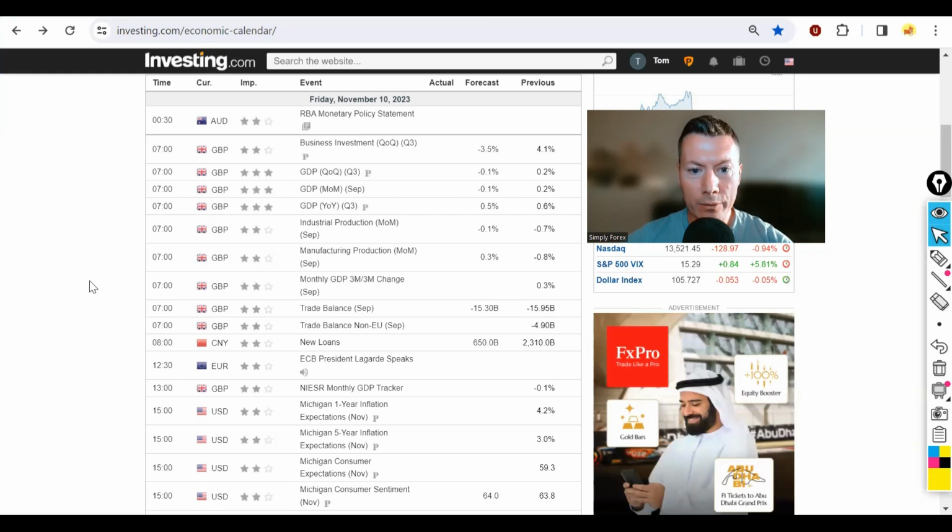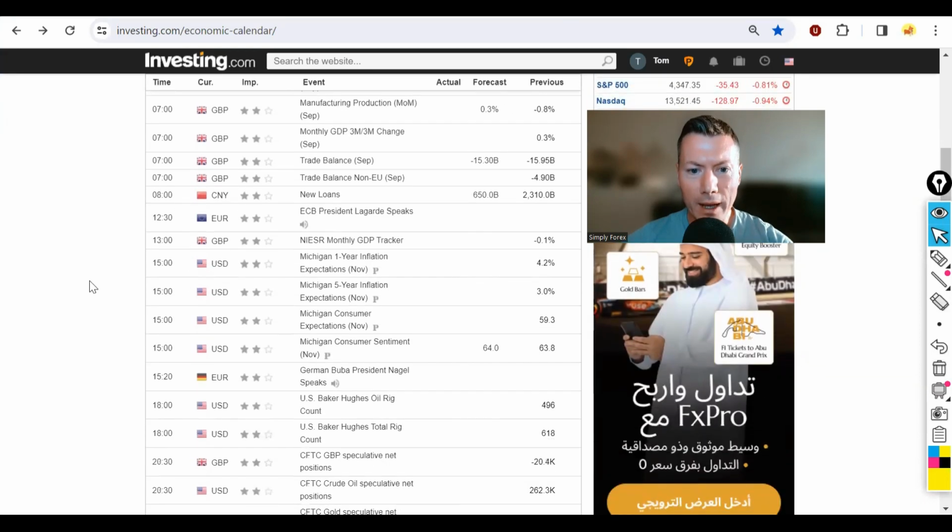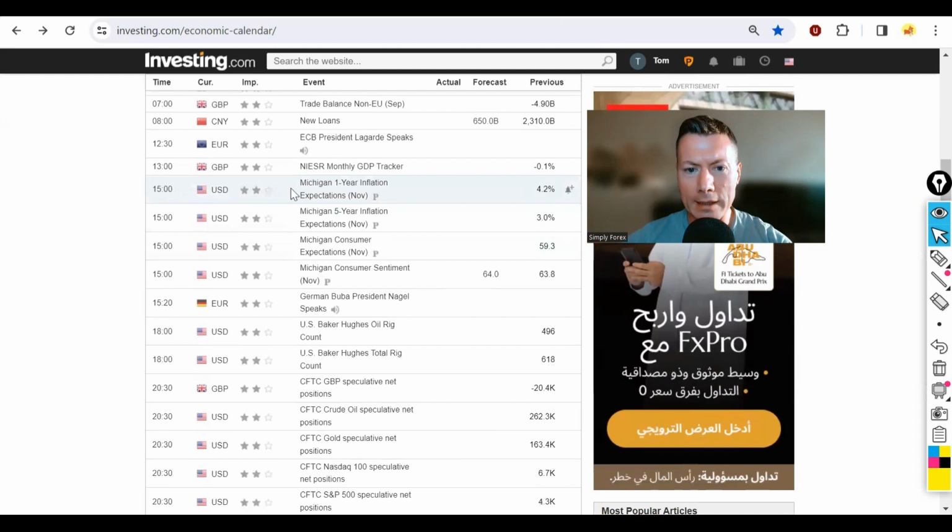If we carry on down, guys, these are 2-star ratings: the Michigan 1-year inflation expectations and 5-year consumer expectations. They're 2-star ratings, but combined, this could potentially move the US dollar. So 3 o'clock London GMT, we must be aware of that. And then after that, guys, we're not interested in any of the other news.